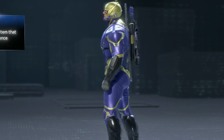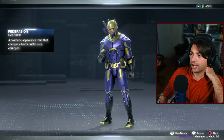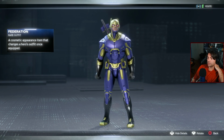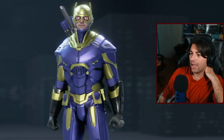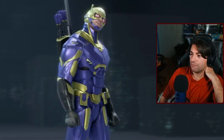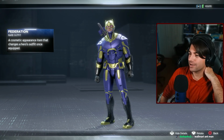This looks so odd. I have to remember that this is Hawkeye, but it looks like a Blue Beetle suit. Oh my god, I don't know. I'm not a fan of the mech armor. It would be cool if he was punching and flying and stuff, but he's not. He's just shooting a bow and arrow. This is gonna get like a 4.